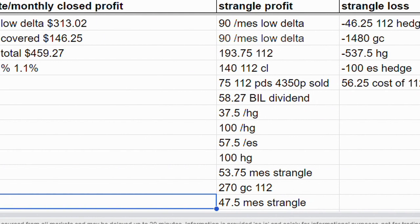All right, so you can see here we had for the month $313 in realized gains based on low deltas. So that's the 112 trades, low delta, and strangles, and naked puts and whatnot. And then your covered strangle, we made $146.25. Total is $459.27 with a 1.1% return there.